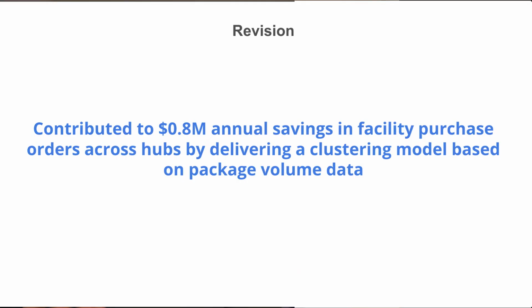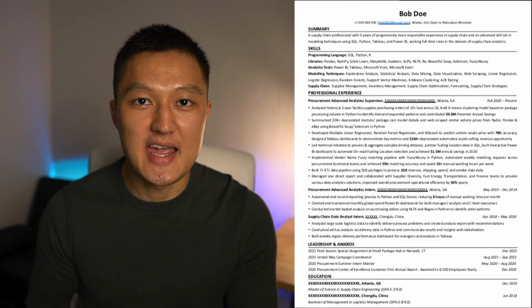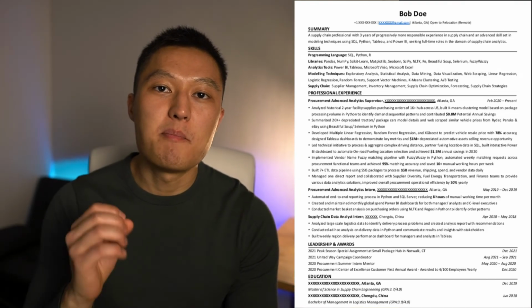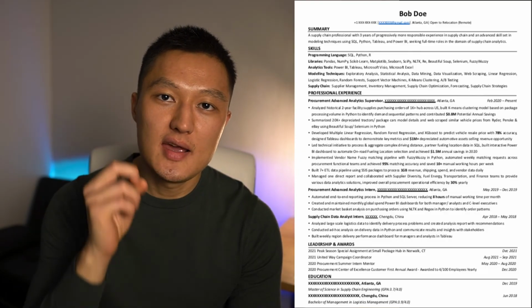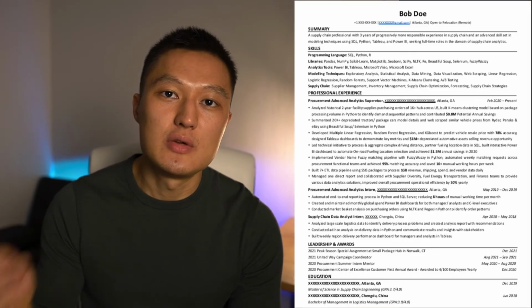And this sentence could be transformed into the following: contributed to $0.8 million annual savings in facility purchase orders across FedEx hubs by delivering a clustering model based on package volume data. Now, I know there is often a lot of tendency out there to be overly specific about a project. Maybe you're trying to overcompensate by saying, hey, I did all of these things. But really focus on the main message here. What is the key measurable impact you delivered on that project in very simple language? What did you do to achieve that?